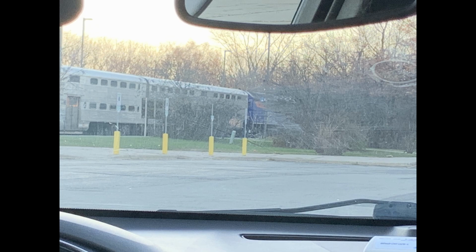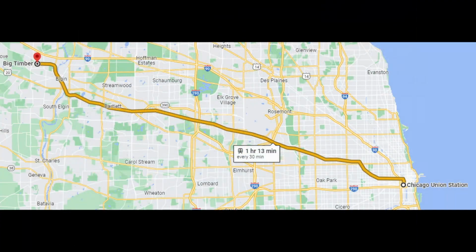We then proceeded to do something else, but it wasn't available at that time. So we just decided to have a meal over there in the northeastern part of Illinois. And so we decided to cut that short and then head back to the station to make the return trip back to Chicago Union Station.